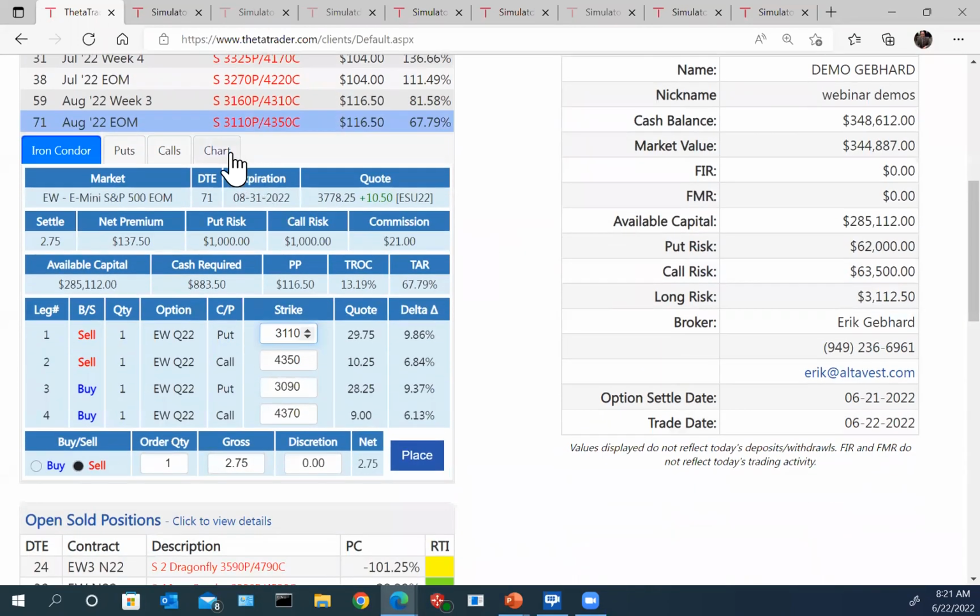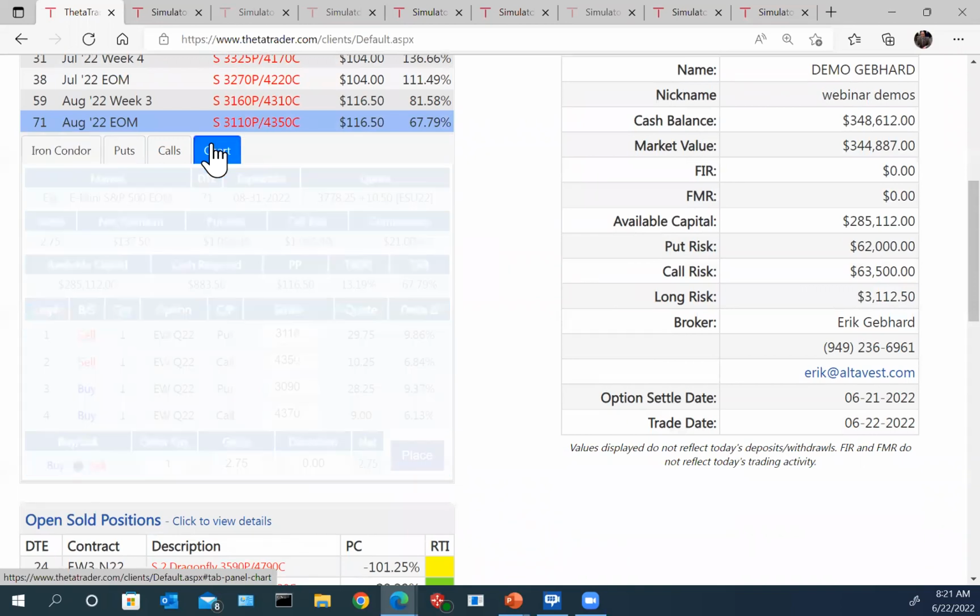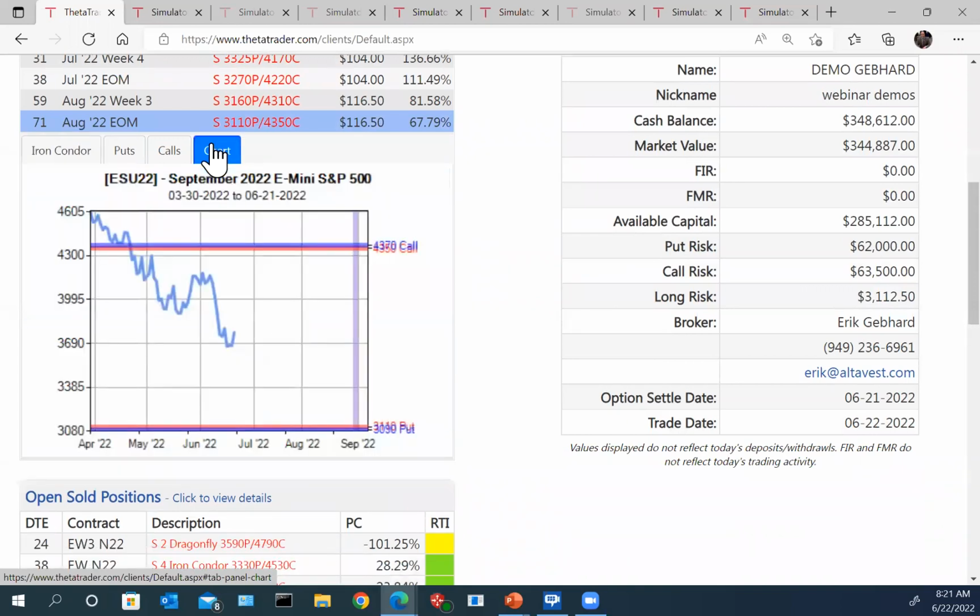All right, you'll notice here, there's a graph of what the trade looks like, sort of an overhead view. Here's where the market is now. So you're selling this call spread here. That's the 43.50 calls, and you're selling the 31.10 puts. So you can see it's a very, very wide margin of error, big range between the sold puts and the sold calls on the S&P.